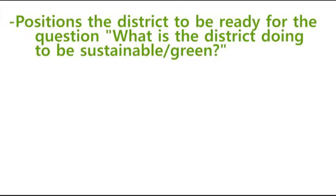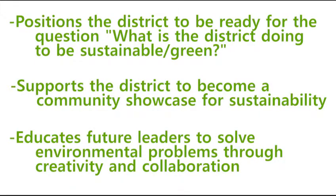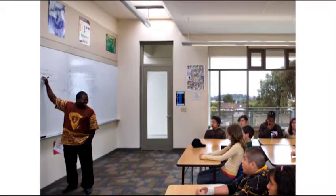It positions the district to be ready for the question, what is the district doing to be sustainable or green? It supports the district to become a community showcase for sustainability. It educates future leaders to solve environmental problems through creativity and collaboration. And the benefits go on.